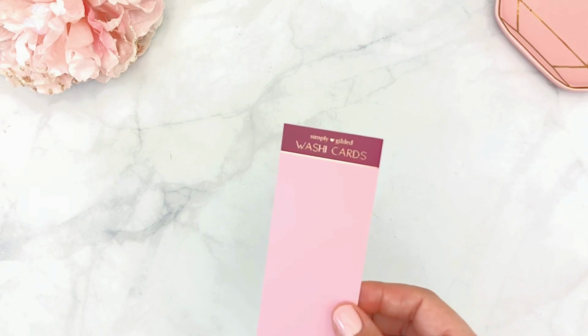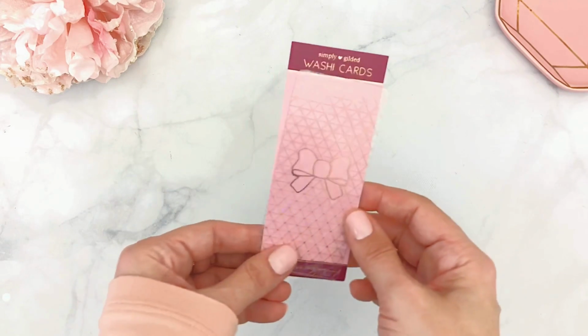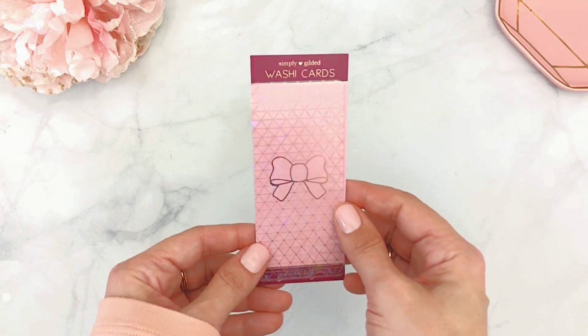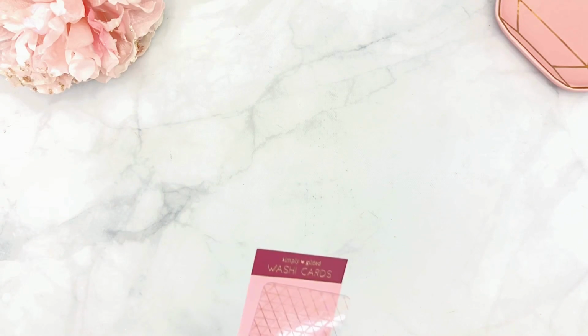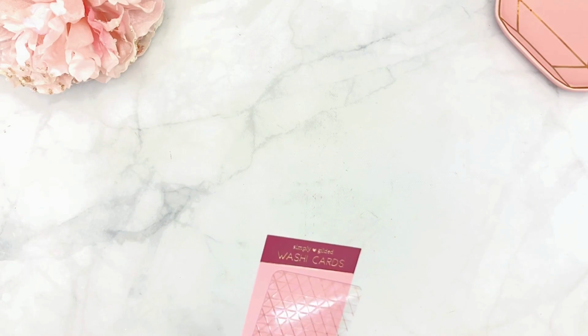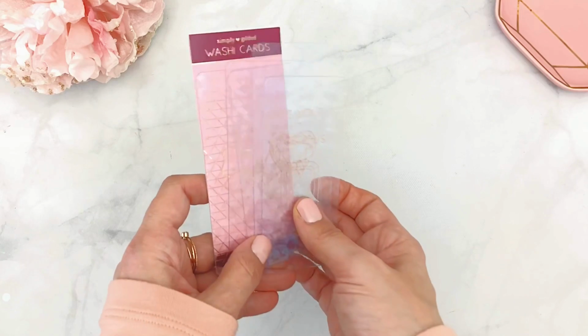So you'll have these. I use these in all my planners and in all my setups. They're very convenient, and they are beautiful. You can also, alternatively, if you don't want to use them as washi cards, use them as a page marker. You get 5 of them. You can keep them or share them. So this is one of my favorite items from this box too.